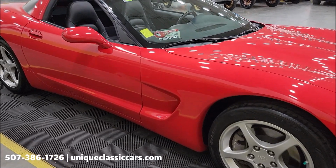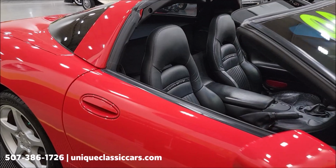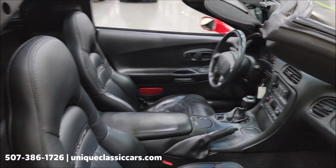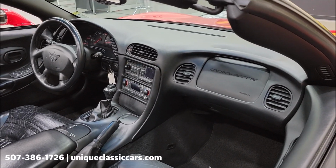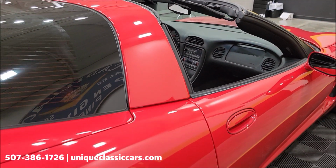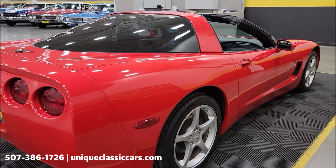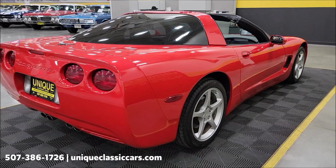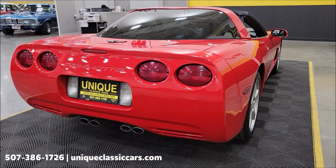Riding on the factory Corvette wheels. Of course, torch red in color, black interior. Bucket seats with a center console and the shifter in the center. Dual climate control, electronic dual climate control, driver's information center. Bose stereo system with the AM, FM, CD player, of course, power windows, power locks, tilt, cruise, power mirrors, all the amenities that you're going to have on a late model Corvette.